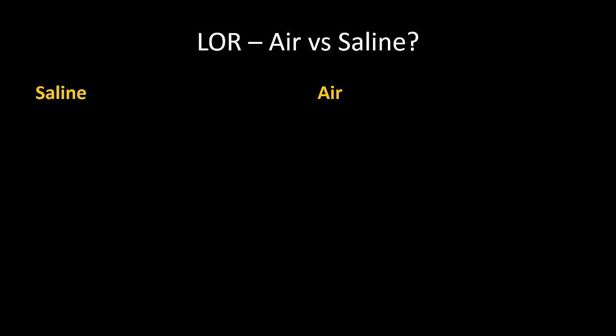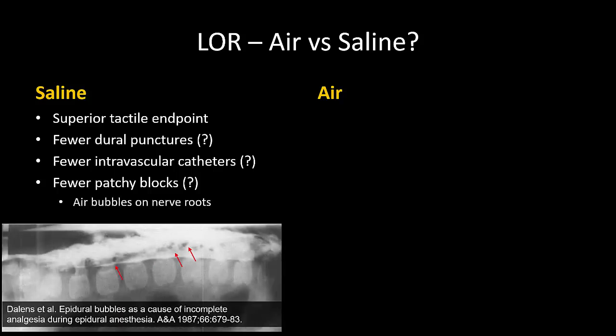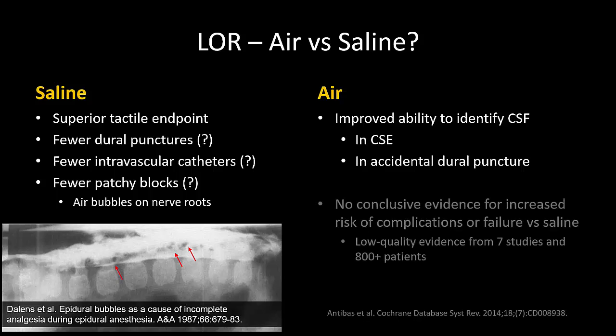Should you use air or saline? Saline appears to be the more widely used and taught technique nowadays, and it does have certain theoretical advantages. It offers a more definitive endpoint than air, and because the injection of saline pushes dura and vessels aside, it may reduce the incidence of dural puncture and intravascular catheter placement. Patchy blocks have also been attributed to air bubbles within the epidural space, and the use of saline may help avoid this. The main argument for using air appears to be the avoidance of confusion of CSF with saline, particularly in combined spinal epidural techniques. Ultimately, there is no conclusive evidence to support one over the other, although what evidence does exist is sparse and of low quality.